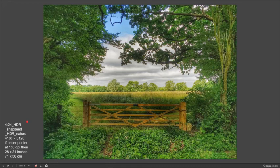I put a note on the left-hand side simply to say that this was a Snapseed picture, or any of the other ones for that matter. They all came out of my 30 megapixel camera at 4,100 by 3,100 pixels or so. If it was printed on paper at 150 dpi, then you're probably going to get about 28 by 21 inches of image to go on your wall without a loss of quality.